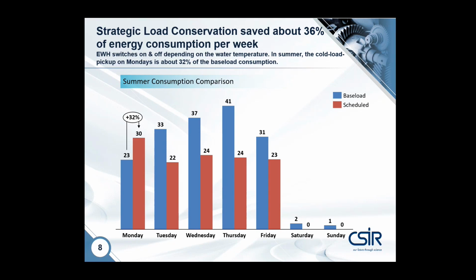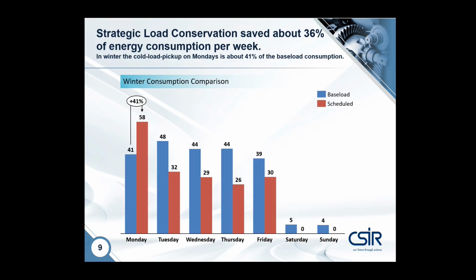to look at in further studies. And we see the reduction of, like I said, 36% in energy consumption per week employing that strategy, and that was quite good, in terms of the fact that on Tuesdays up until Friday, we see that huge reduction. Yeah, so winter, the same, but now the cold load pickup is slightly higher. So what happened is that we also see the same 36% saved per week.